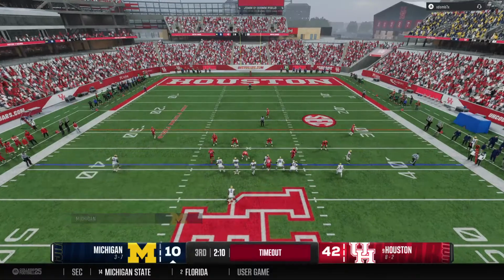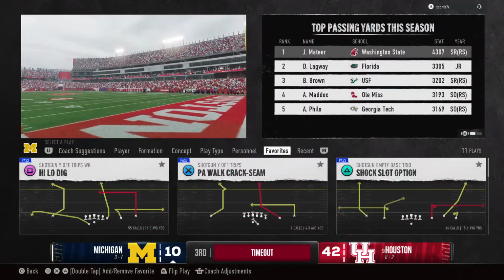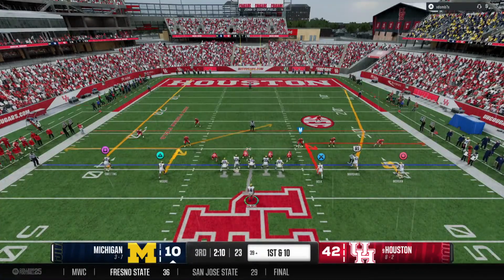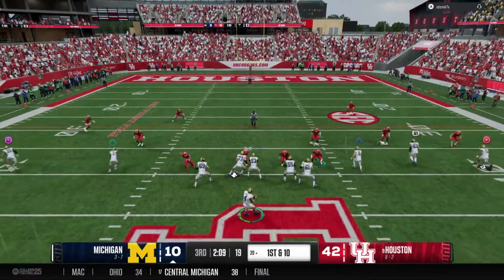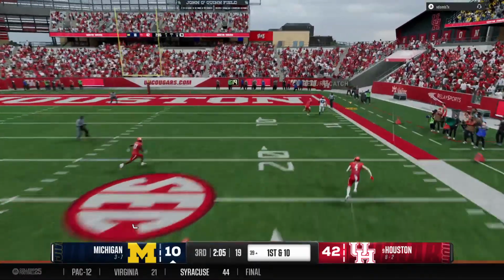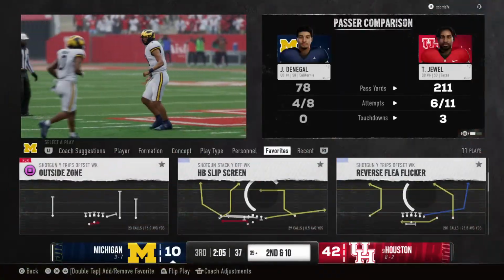The Wolverines moving quickly to the line. They'll immediately call timeout. Timeout. They'll snap it from the 39. 1st and 10. He's looking to throw it. Going for it all. And it was worth the gamble, but the long pass is incomplete.